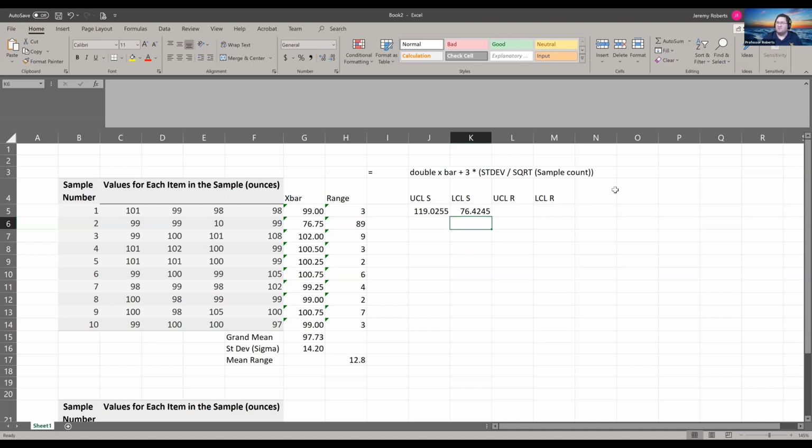Is this working out for you guys so far? I'm trying not to go too fast, but definitely let me know if I am. Okay. Could you do that one part one more time that you just did? Okay, copying? Yeah. Okay, so what I did is I clicked on the cell for the 119.0255, which is our upper control limit using the sigma. All I did is I went up into that formula bar and just copied the entire formula. So I just did Control C once I highlighted it.